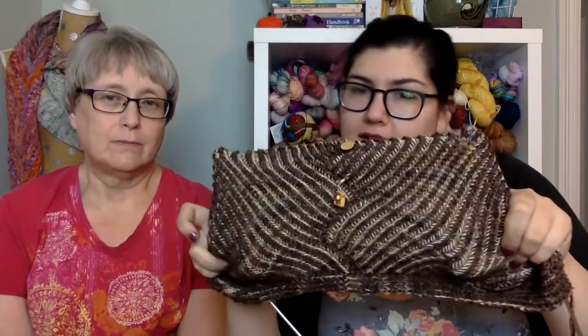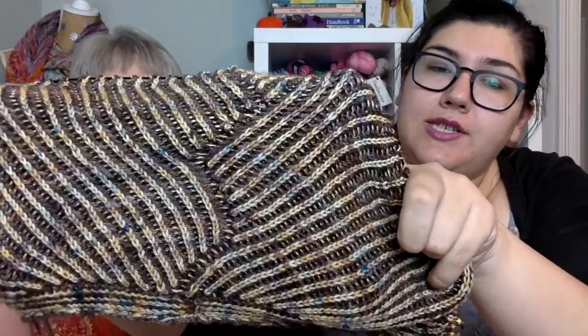So this is how much I've done since last time. This is the right side of the shawl, which if you stretch it out looks fine, but together you can't really see it. We both talked about how we actually like the wrong side better. So this is the wrong side.